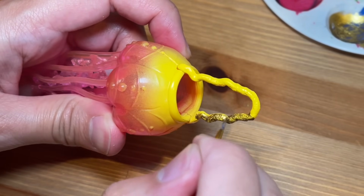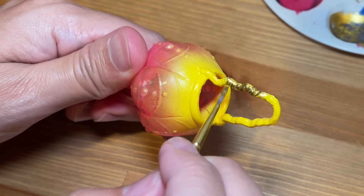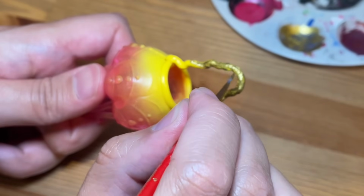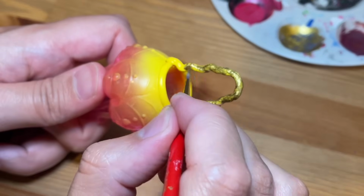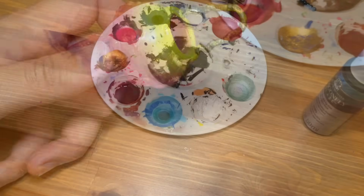Now, for this purse, I'm painting the handle gold because I thought it would look nice. I was waiting for the black paint to dry and I was getting bored, so I was like, you know what, let me paint this, and it looks nice in the end. I think it breaks up the handle from the jellyfish part of the bag.